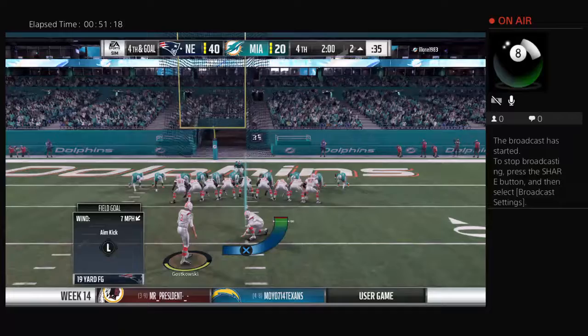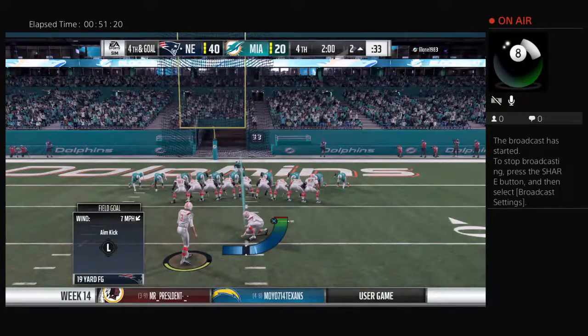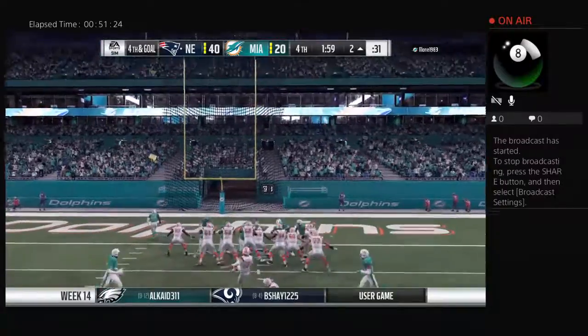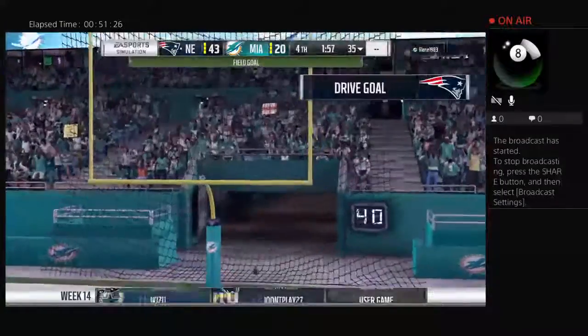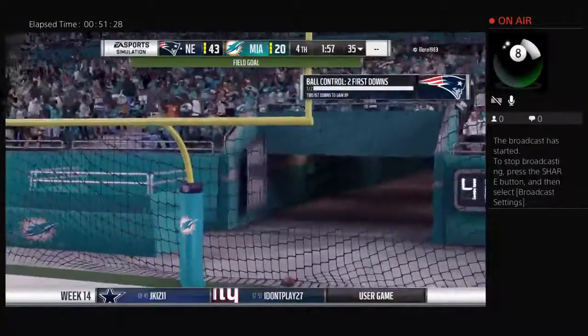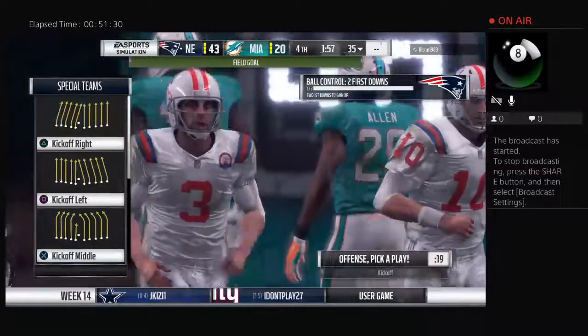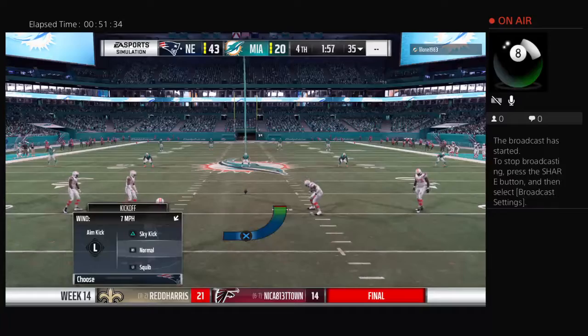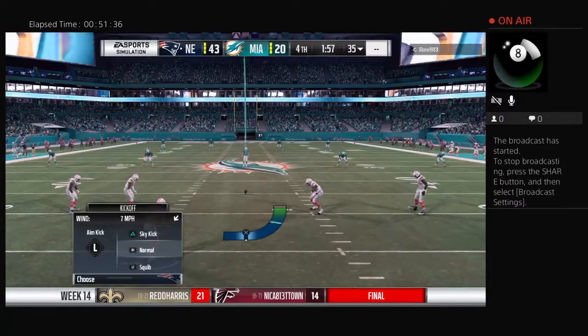So on 4th down, Brady will yield to Gostkowski for the field goal try. From the right hash at a bit of a tight angle. And Gostkowski's kick is good. And that lead will move from 20 up now to 23. So it's 3 more points, and that widens things out even further here in the fourth.